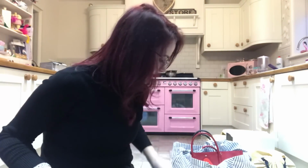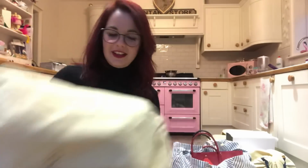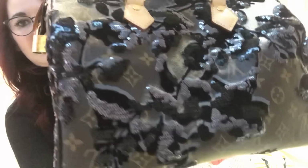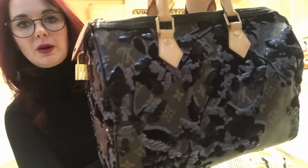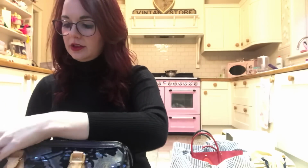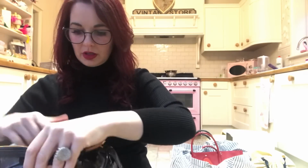That one. Right, this one. The next one is, oh I love this one. This is another Louis Vuitton Speedy, and this is a Speedy 30, and this is the Fleur de Jais pattern, which is like a dark grey flower with black sequins over the top of it. And this is another special edition, and this is from, checking inside it, I don't know if it tells you or not.